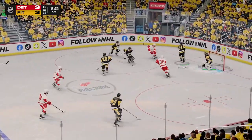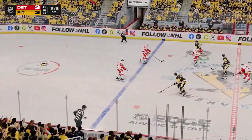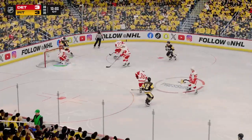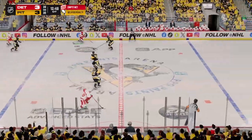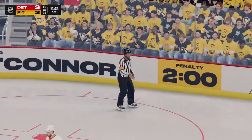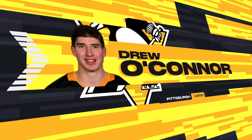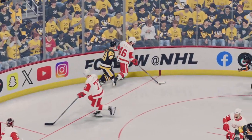Moves it around along the half wall. Eller's moving it ahead. Knocked off the puck. Detroit's got it behind the net. We got a delayed penalty coming up here as the ref's hand goes up in the air. Whistle blown, stopping the play. So frustrating to take a penalty in overtime with the game-winning goal looming. Now the A-team penalty killers have to come out and do a job.